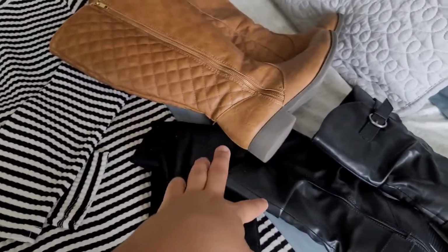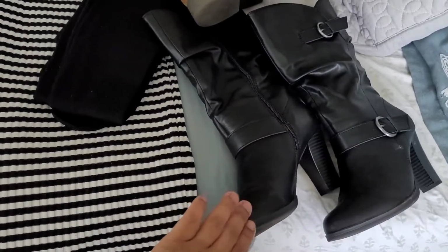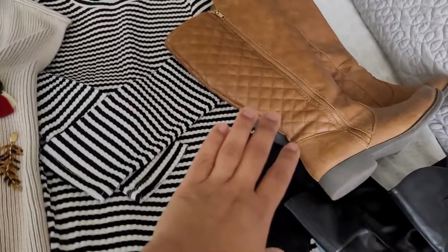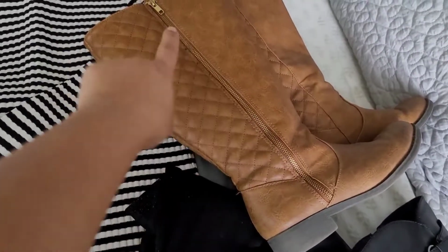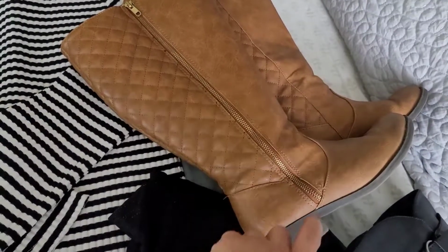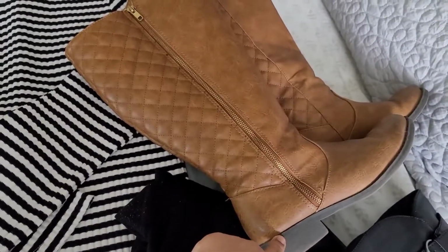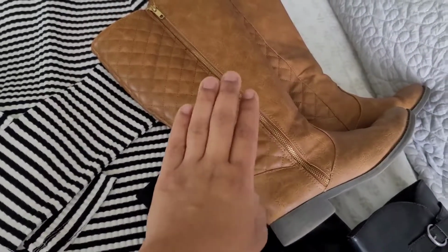And I have two different choices for boots because black is a safe way to go, which I would wear. And then a contrast would be these camel color boots that I love. I've worn these for a long time, and I've had them for a long time. I want to say I got these boots from Just Fab. It's been some years. I've had these for a while. And they're super, super cute.